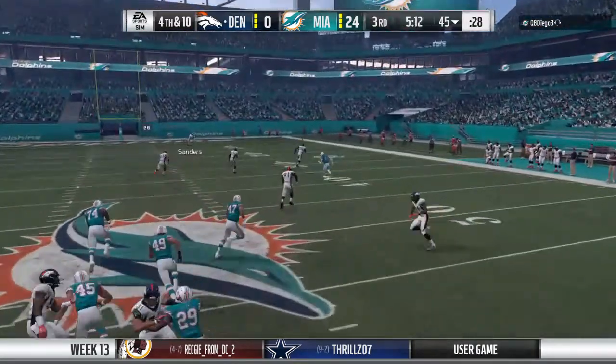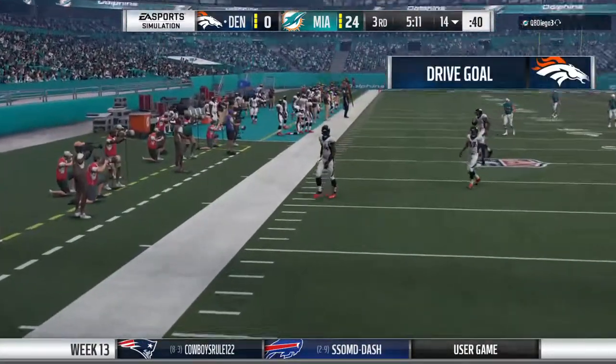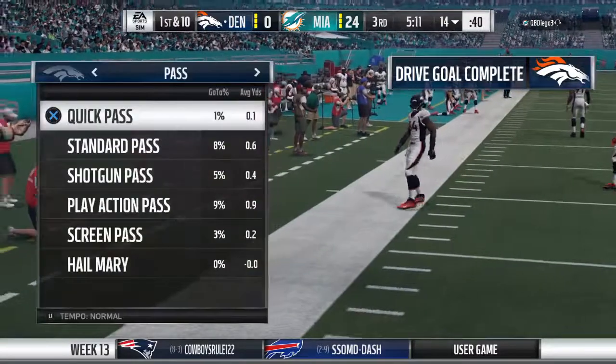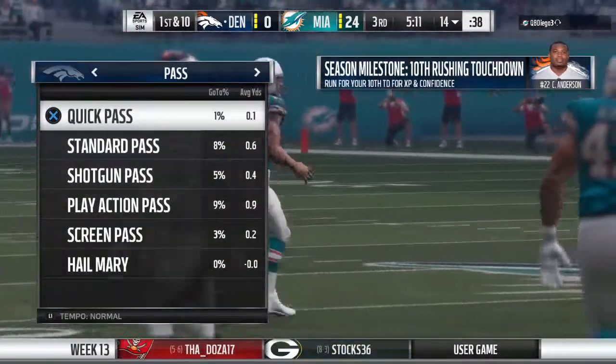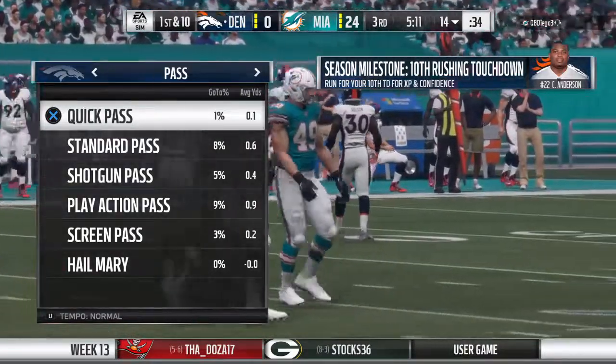And the kick's away as he angles this one for the sideline. And they won't risk defending a return here. That one's out of bounds, and it'll be spotted at the 14-yard line. The Broncos offense now gets ready to head back onto the field.